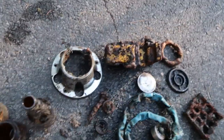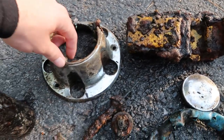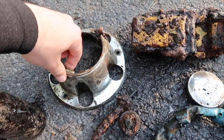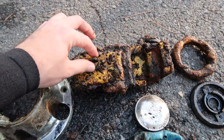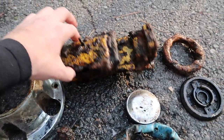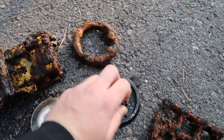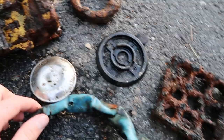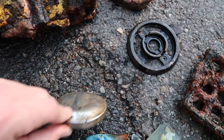Moving on, we're about to get to more of the metal stuff. So I found some things, I'm not really sure what they go to, but just like a metal base, I think. And then this looks like a metal tractor, like a little kid's toy, but it's completely metal. It is so heavy. And then we have a metal ring, a metal base maybe again, a little grate, and then it looks like a cap to something, I'm not sure.